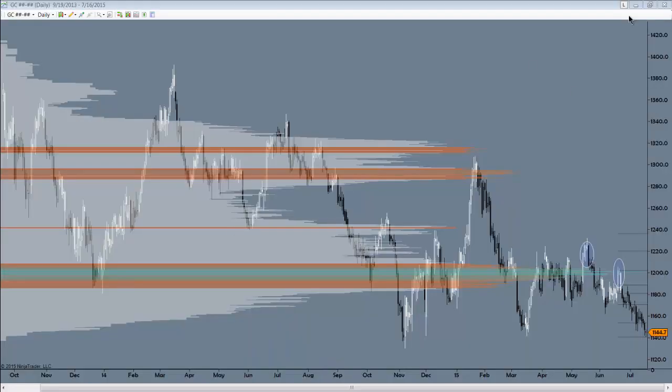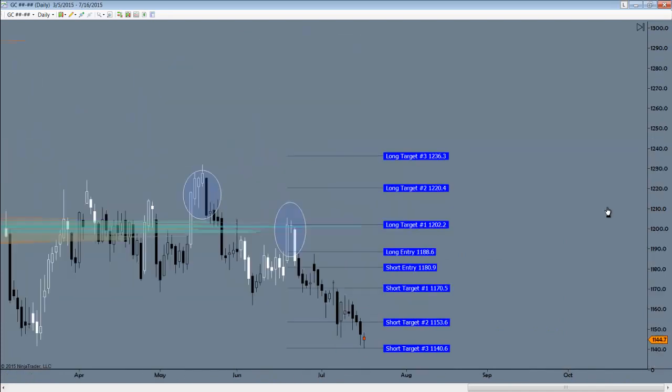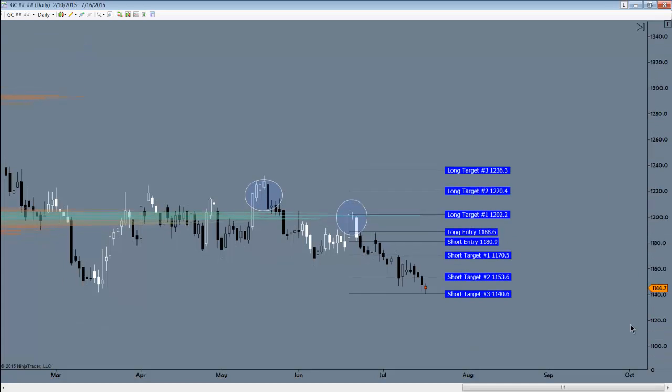Alright, gold big picture. This is the chart from the last main setup that I showed, and it's come down and tagged the third target zone that I had. Initially hitting target 1, rallying back up, follow through to target 2, and bounced up, and then finally broke through the zone again, and then there it goes to 1140s.